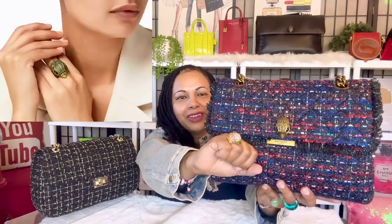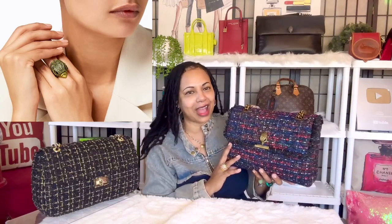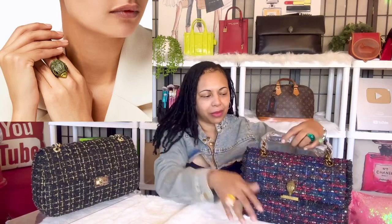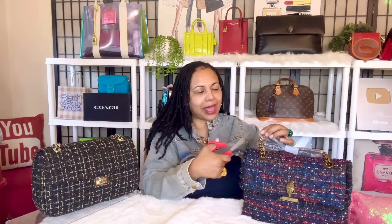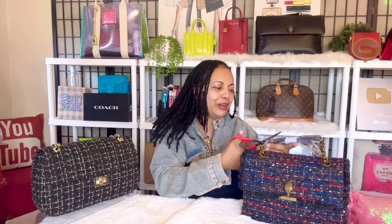I don't have my nails done right now, just natural look. But the Kurt Geiger ring, I had to go ahead and pick that up. I was loving the Kurt Geiger brand so much. So let me go ahead and undo her strap so we could take a better look at her. I'm so glad I brought my scissors in here today so we could go ahead and finish unwrapping her.